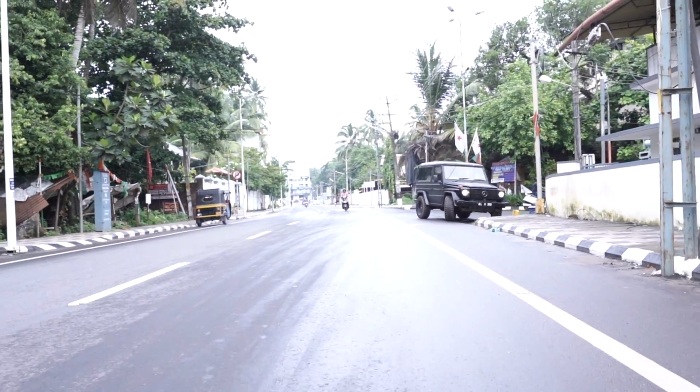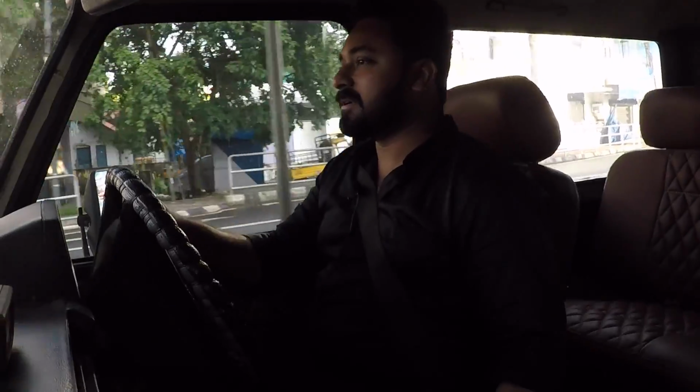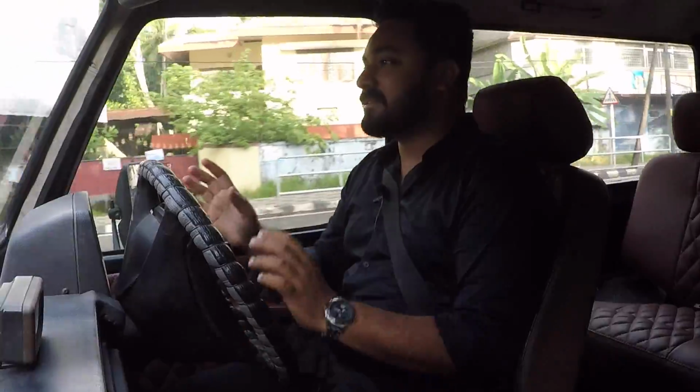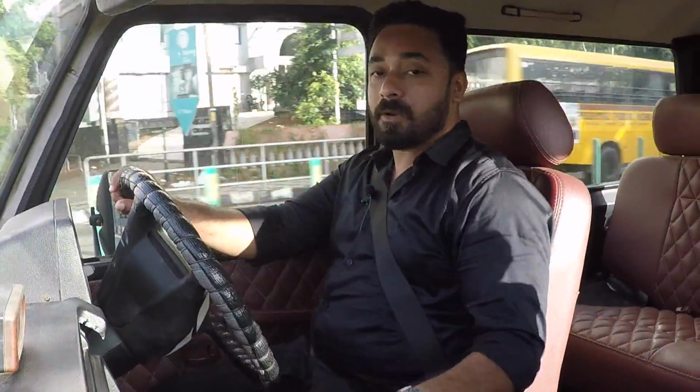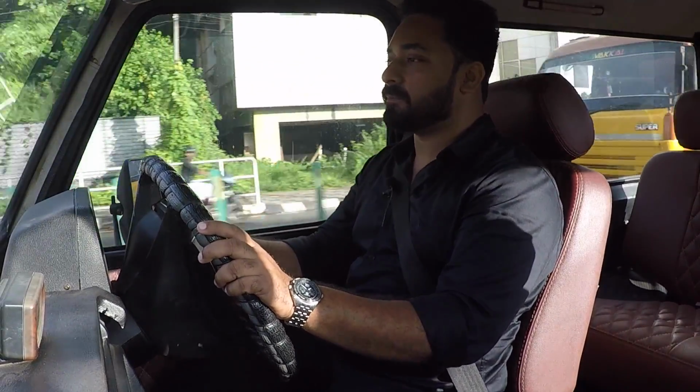The best part of the G-Wagon, again like any Merc, is the turning radius. It still has one of the shortest turning radii in spite of its size. So now let's shift on to a G63 to look at how the new G-Wagons are.